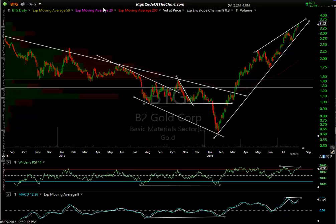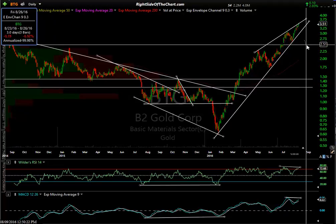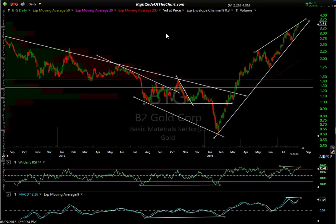But I can tell you the risk reward at this point is clearly skewed to the downside, because when all these wedges break, they're so steep that it's probably going to be a very fast reversal, a rush to the exits in the mining stocks. I don't know what catalyst will cause it. It might not even be a fundamental catalyst. It may just be a technical catalyst. We'll see. That was BTG.